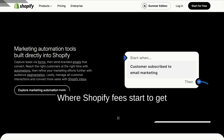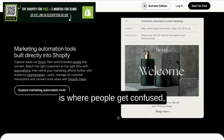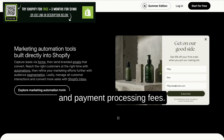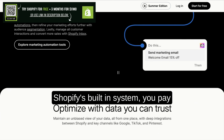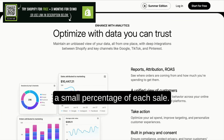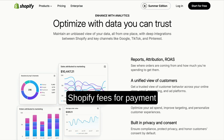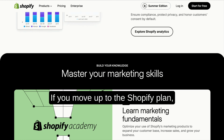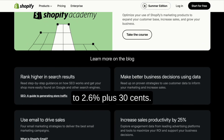Now, where Shopify fees start to get a little more complicated, and this is where people get confused, is with the transaction fees and payment processing fees. Anytime you take a payment through Shopify Payments, which is Shopify's built-in system, you pay a small percentage of each sale. Right now, for the basic plan, Shopify fees for payment processing are 2.9% plus 30 cents per transaction. If you move up to the Shopify plan, it drops slightly to 2.6% plus 30 cents.